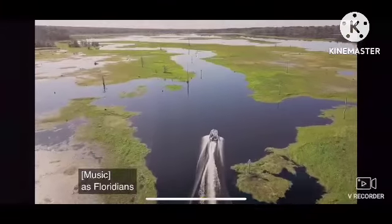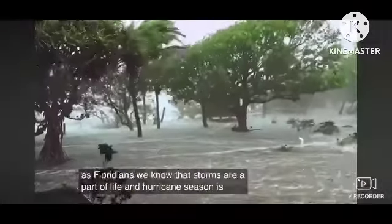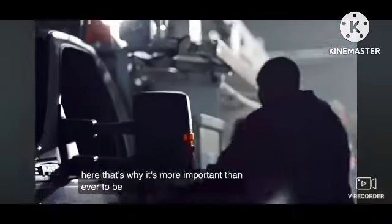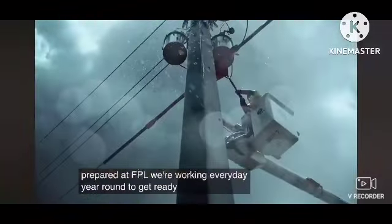As Floridians, we know that storms are a part of life, and hurricane season is here. That's why it's more important than ever to be prepared. At FPL, we're working every day year-round to get ready for storm season.